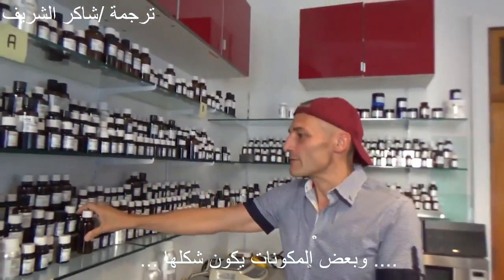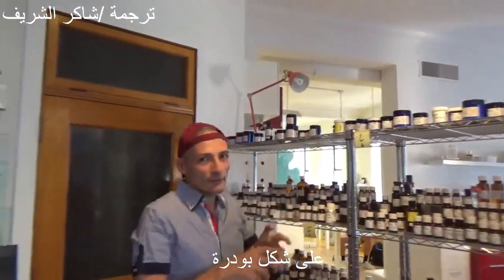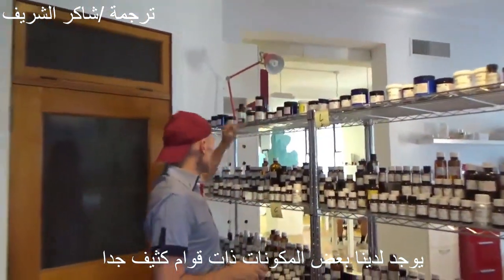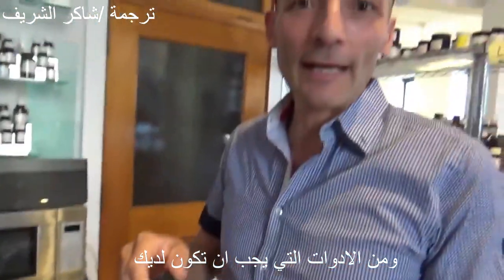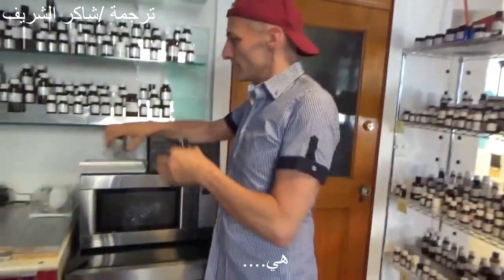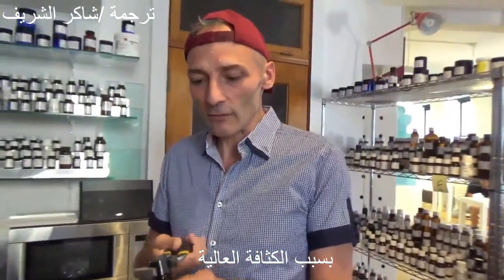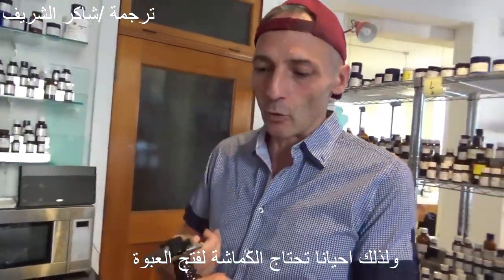You have some that are very liquid. You have some ingredients that are powders like this, and so all kinds of forms and shapes. And we also have some that are very, very thick. And actually one instrument I like to have in a lab are pliers, because some bottles are so sticky, the resins are so sticky, so the powder sticks so much, that sometimes you do need pliers to open the bottle.